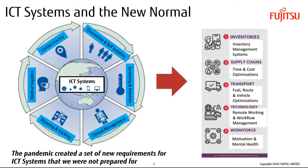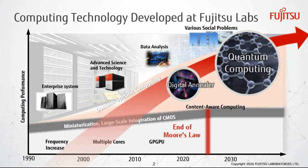So Fujitsu has been working on these ICT systems for quite a few decades now, and we have a ton of innovation going on in the laboratories. So first of all, we have enterprise. We worked on enterprise systems like servers.